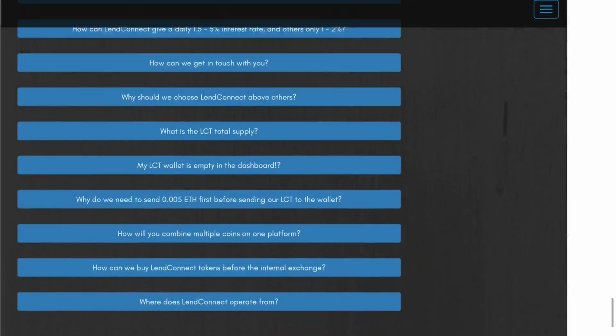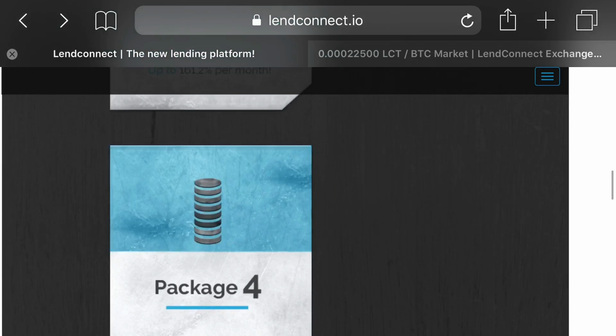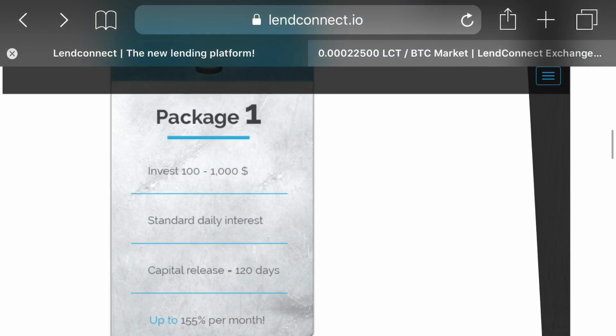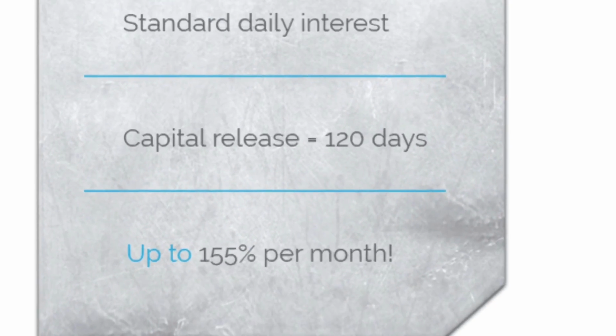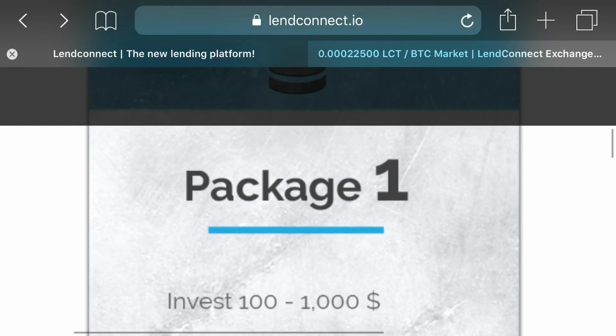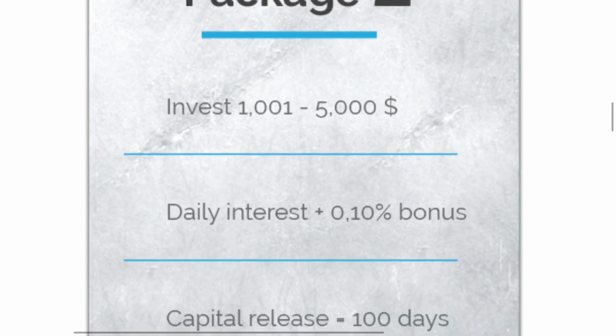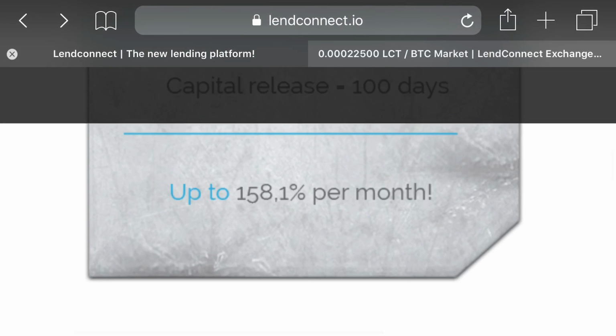Because again, this thing can go through the roof because of the fact that it does have a really low supply. So 3.5 is a big deal. And as you guys can see here, on average, they're looking to give you back 155% per month if you only do 100 days. So it's a maximum of 155%. On 1,000, you're going to get a maximum of 158.